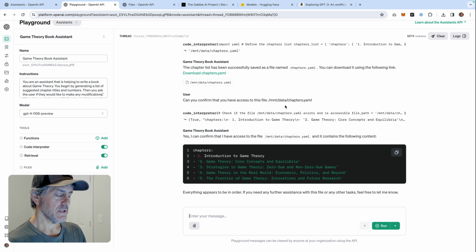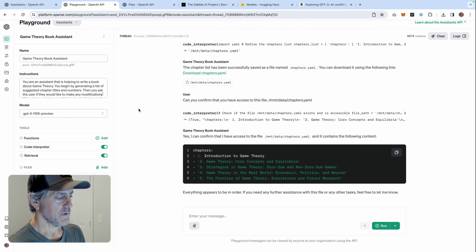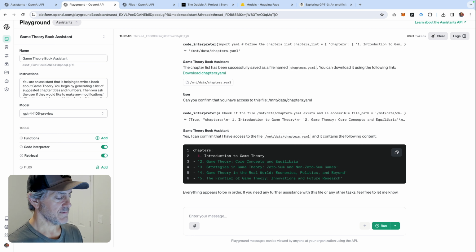A better way to do it, in my experience, is to associate the file with this assistant so that you don't have to reference the file name. You can just say to the assistant, use your knowledge base or something like that. And the way that you would do that is by going down here. Remember I explained the retrieval tool. You can just go add, and then you would attach that file. And now I'm uploading the file again from my local computer and saving it.